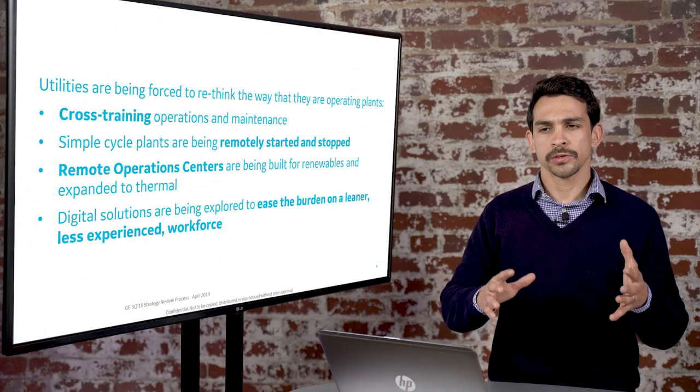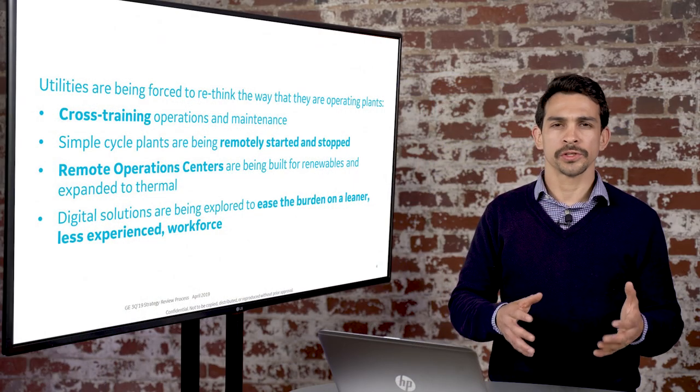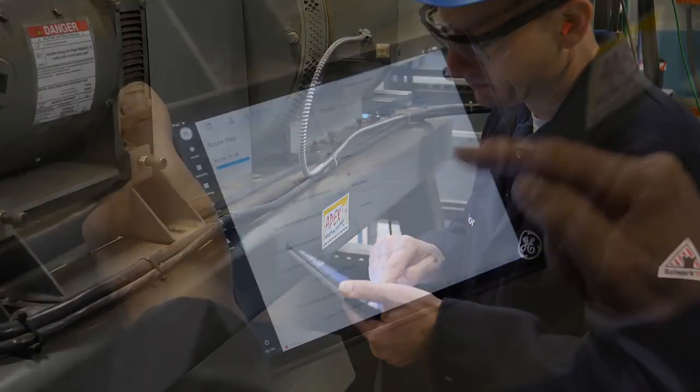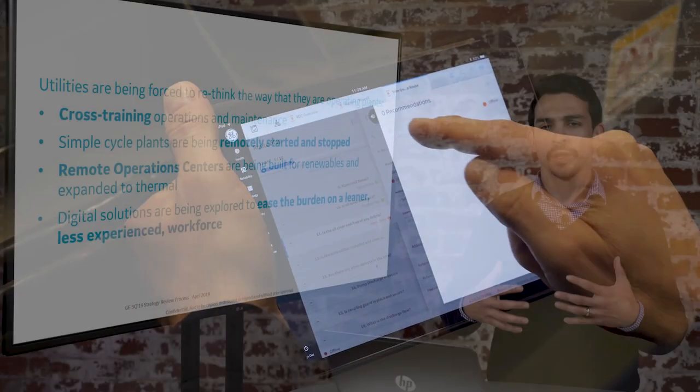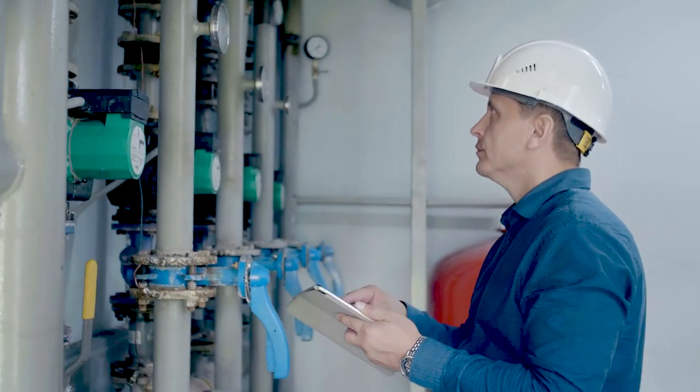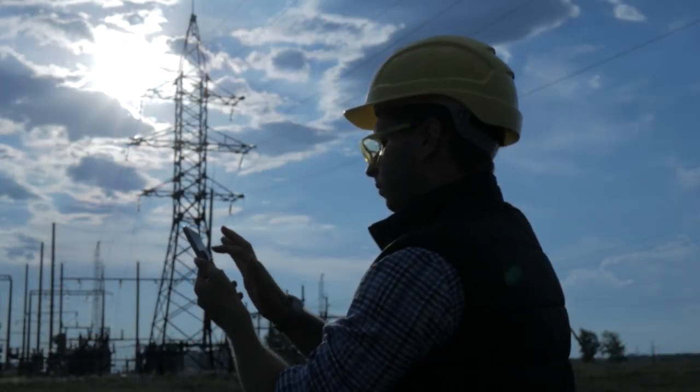We're seeing this challenge and this need for digital solutions to enable this leaner workforce to be able to do more, and also to empower all of these workers to collaborate more. So we see this need for remote operations capabilities in the organization today.